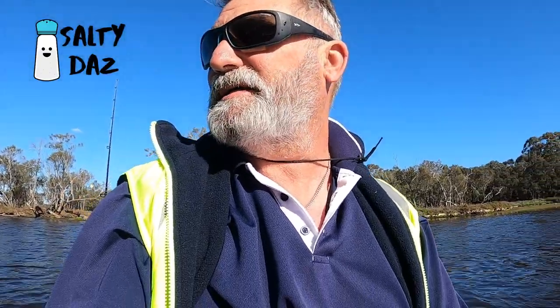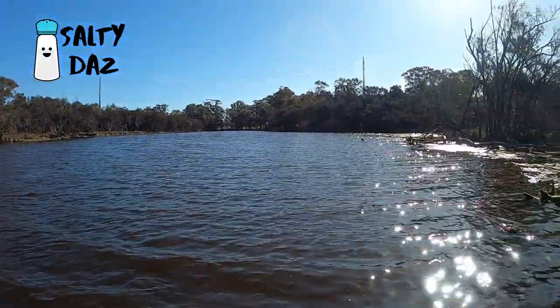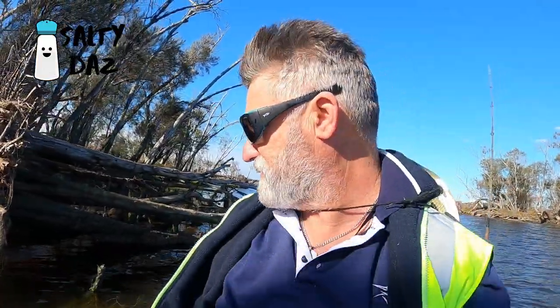The wind's actually got up, so it's a bloody hard yakka paddling back. We've got to get from here to over there. Normally it'd take me a couple of minutes, but I think it's going to take me probably 2-3 times as long. So I better get on with it.